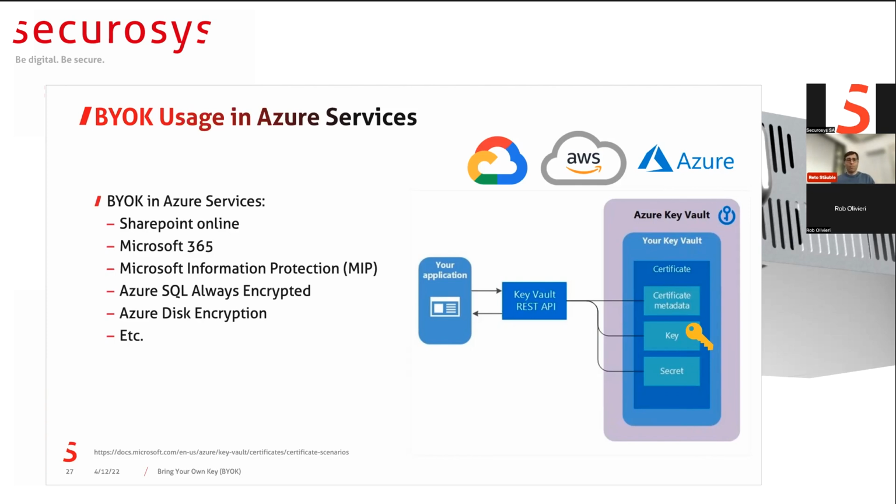BYOK keys are supported in services like SharePoint Online and Microsoft 365 for data at rest encryption. They can be used for customer managed keys with Microsoft Information Protection, Azure SQL Always Encrypted, which is a sort of transparent data encryption, or simply for Azure Disk Encryption, and of course other services and use cases.